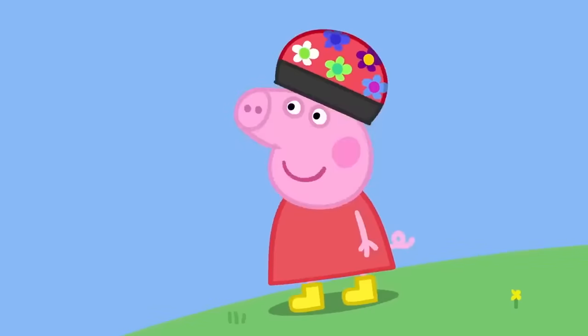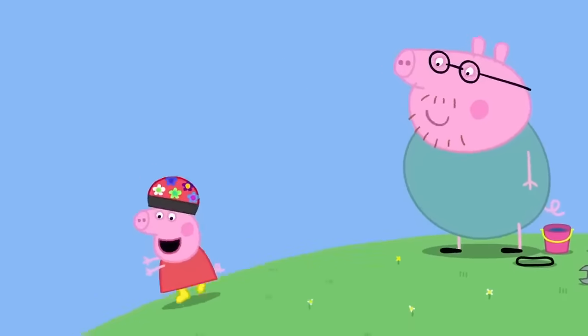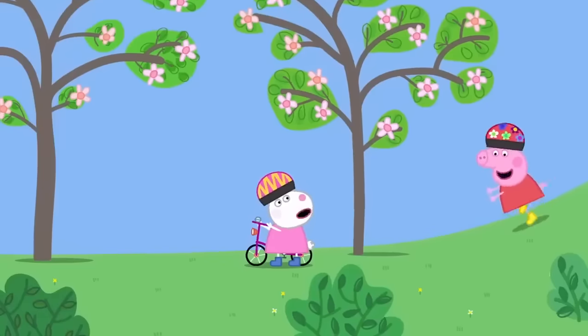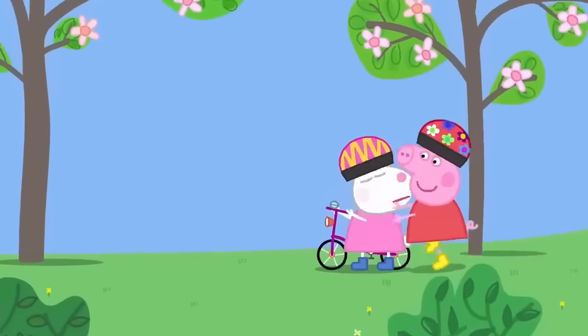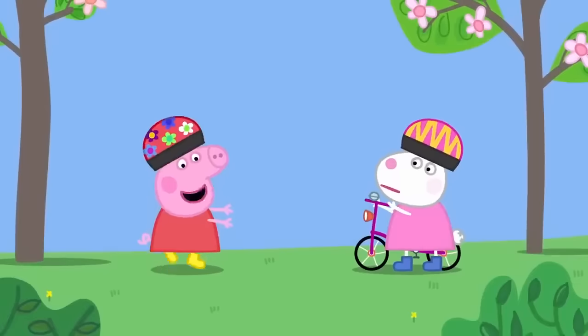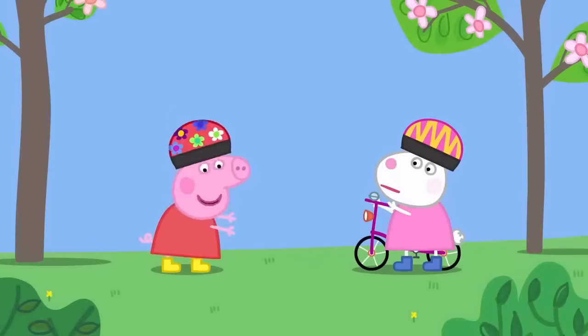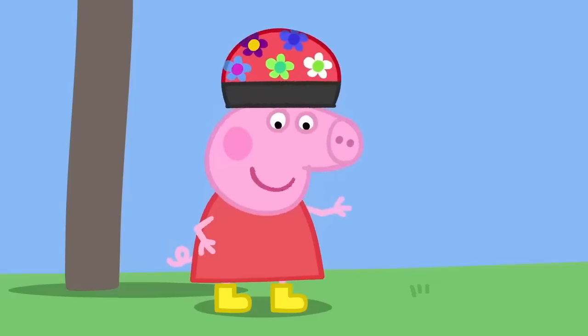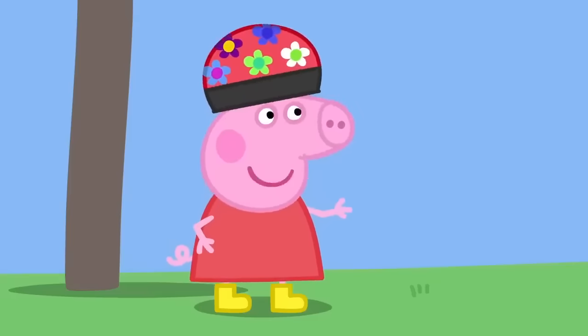OK. I have thought of a very nice bike. Oh, I'm riding my bicycle. La la la la la. Why are you walking, Peppa? I'm not walking, Suzy. Where's your bicycle? It's here. It's a pretend bicycle. It's got sparkly wheels and it's painted like a rainbow.